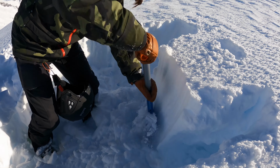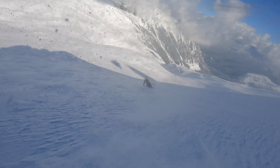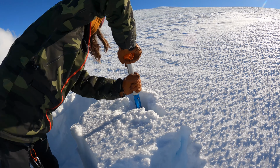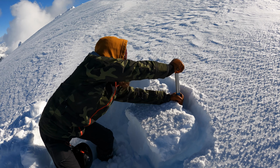But there's no layers there at all. It's super good. And it's not breaking at all. And there's no layers at all.